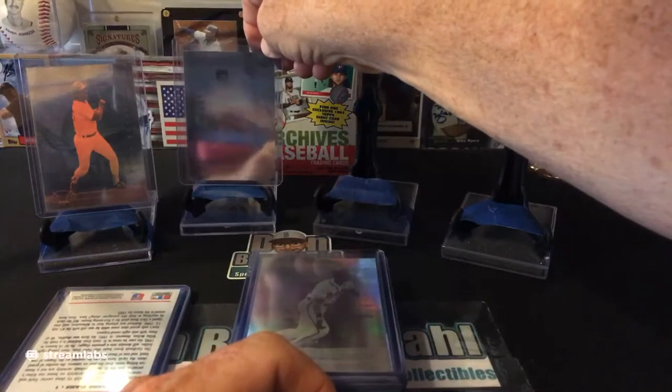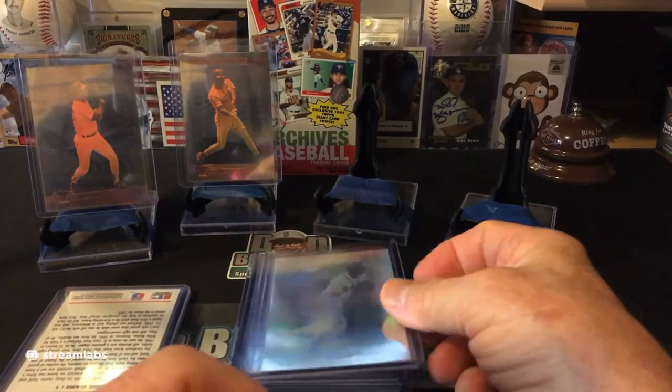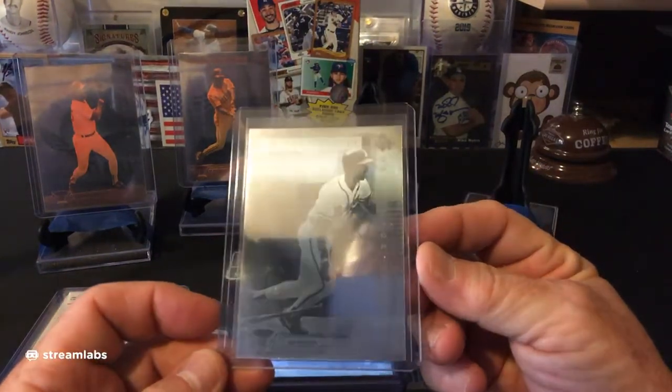There we go, card number 6 in this 1992 Denny's Grand Slam set. Next we have here is Sid Bream with the Atlanta Braves.